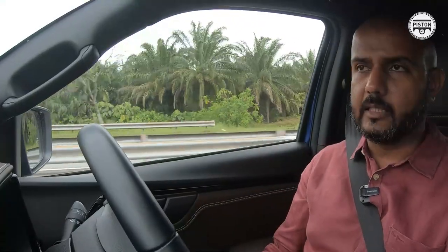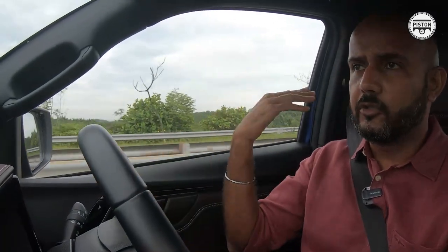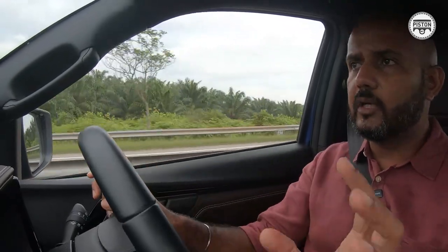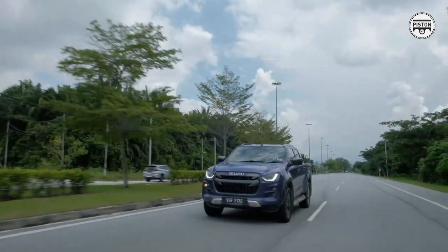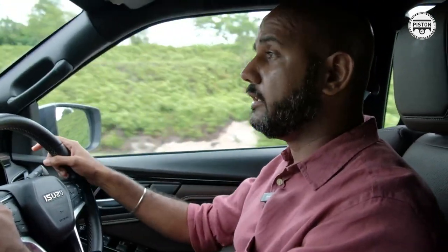The ride quality has really, really improved on this D-Max X-Terrain. Of course, you get your usual leaf spring and multi-link suspension at the front. So it's a very good combination of robustness as well as comfort. The Isuzu D-Max X-Terrain is able to carry, if I'm not mistaken, in the bed, nearly a ton. So it's very, very tough.